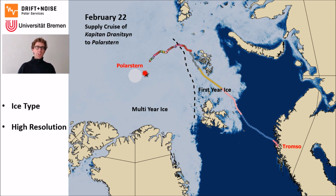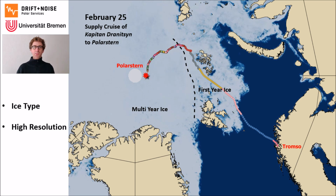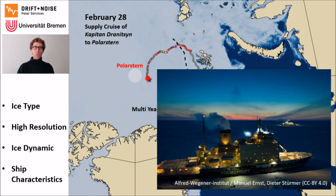But the situation changed on February 22. Suddenly they made better progress. What happened? They were still in the same ice, but the ice dynamics changed. Maybe the wind system changed. So the drift of Polarstern slowed down, and maybe cracks and leads opened up in front of the Dranitsin, and they could make better progress through the heavy ice. And finally, on February 28th, they made it. They could exchange crew, supply food and fuel.